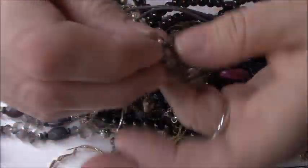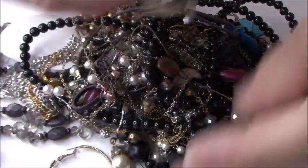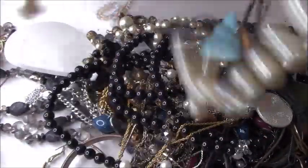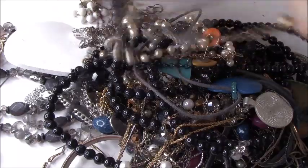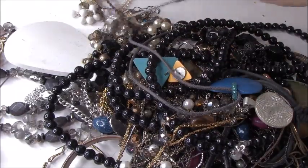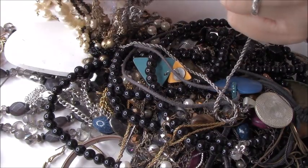This is a very pretty pendant. It might have been on that, but I like it, so it'll go in my pile. Let's see, what else can I pull out easily? If it comes out easily, oh, here's a multi-strand with another necklace, but we can get that undone pretty quickly.